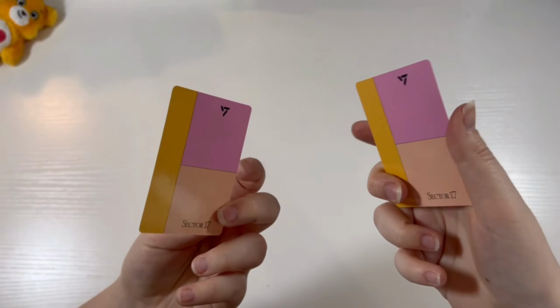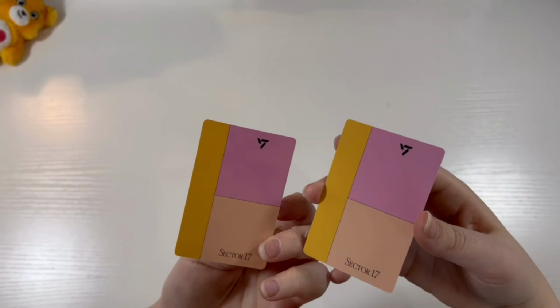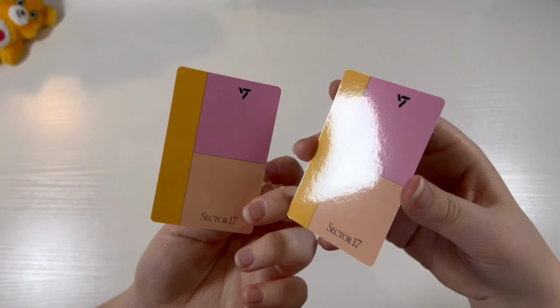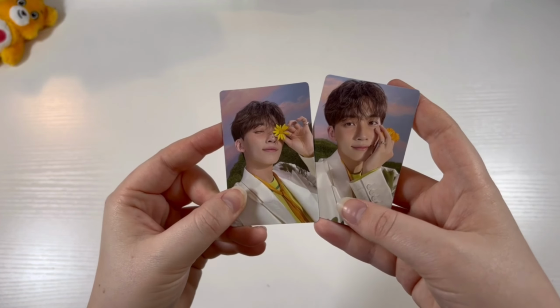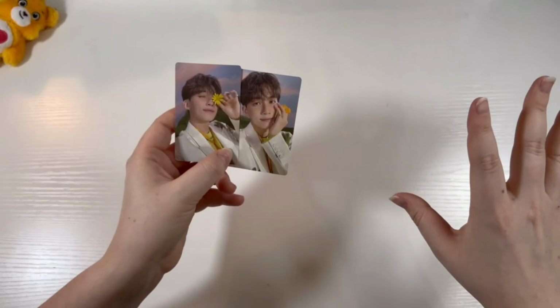Honestly, I forget what the yellow version is called. Is it New Beginning or something? New Horizons? I don't remember. But yeah, we have his yellow version set. I completed Jongan in this haul, so I'm very, very excited.